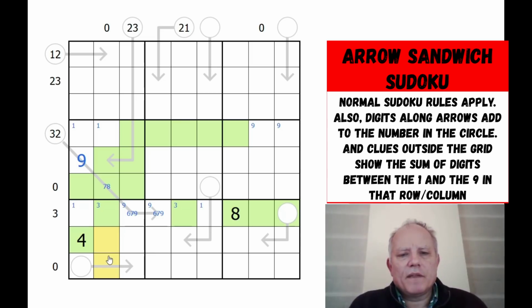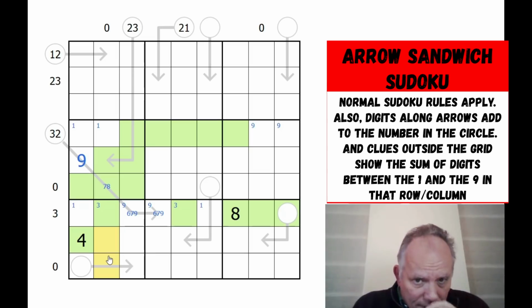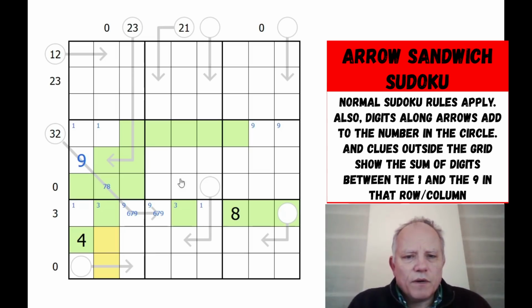No, because they could both be there. Oh, that's irritating. Okay, I thought it maybe could, but I don't think it can. What else have we got then?